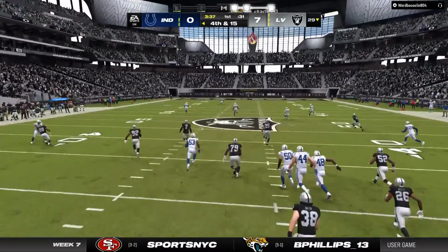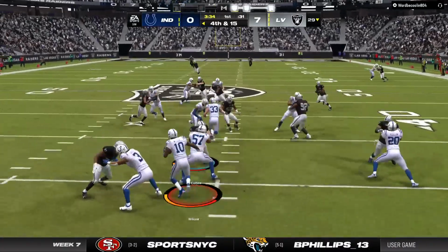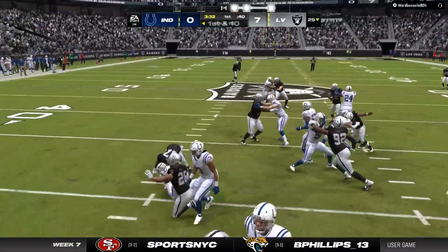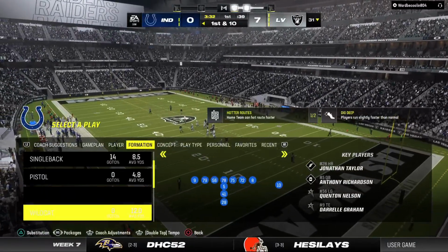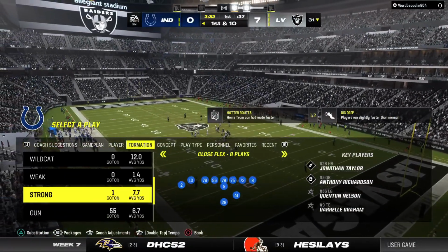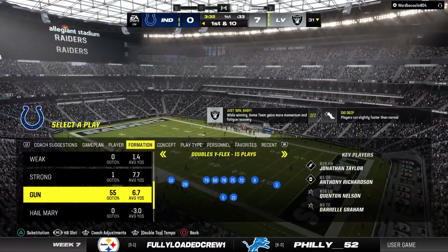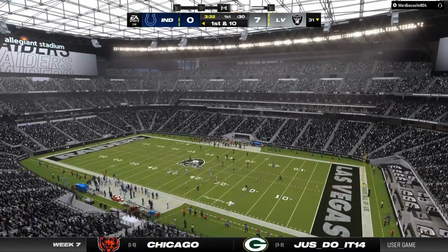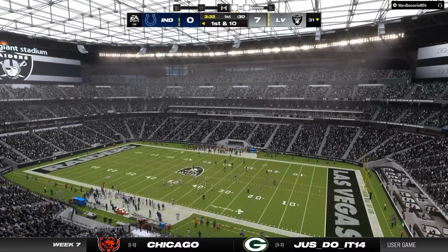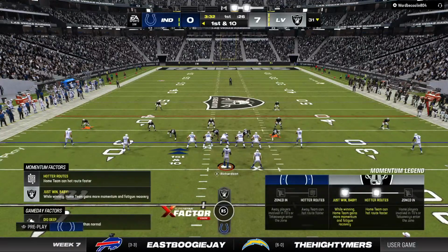Only 2 punts for him last week in the loss as he gets this one away. This is taken at the 23. A 46-yard punt, 8 yards on the return. And the Colts will go on offense here, 1st and 10. The Colts come to the line ready to start their next drive.